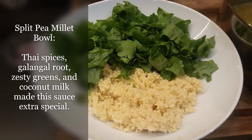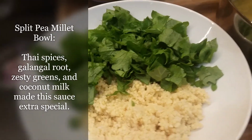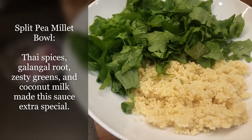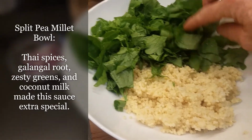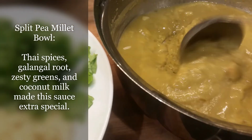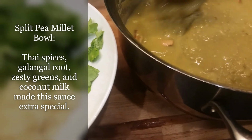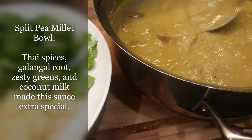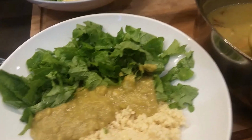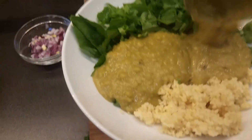We're going to assemble the Thai split pea soup over millet with the greens. The greens are mizuna, radish leaf, and green wave mustard, which is all from the garden. Millet. And the soup is split pea with curry, with some Thai spices and lemon juice and that galangal, I think it is, root, and cayenne, and ginger, and garlic. Fresh greens that then get just wilted down from the hot sauce.